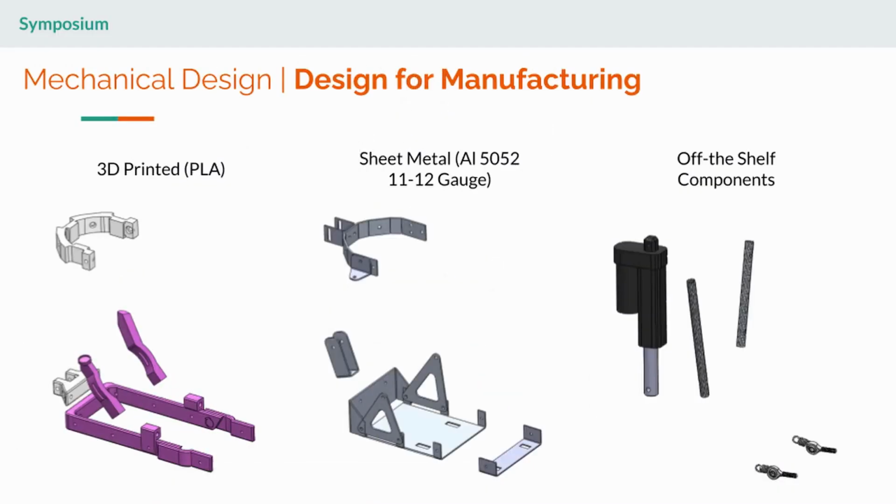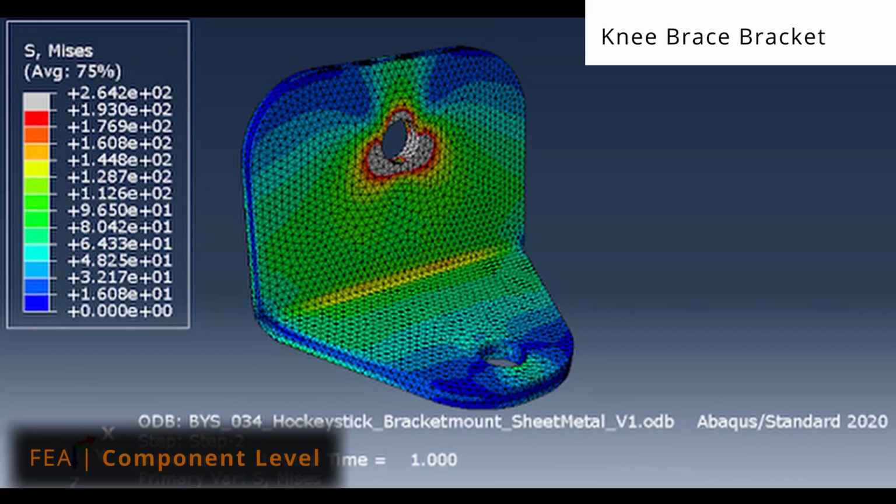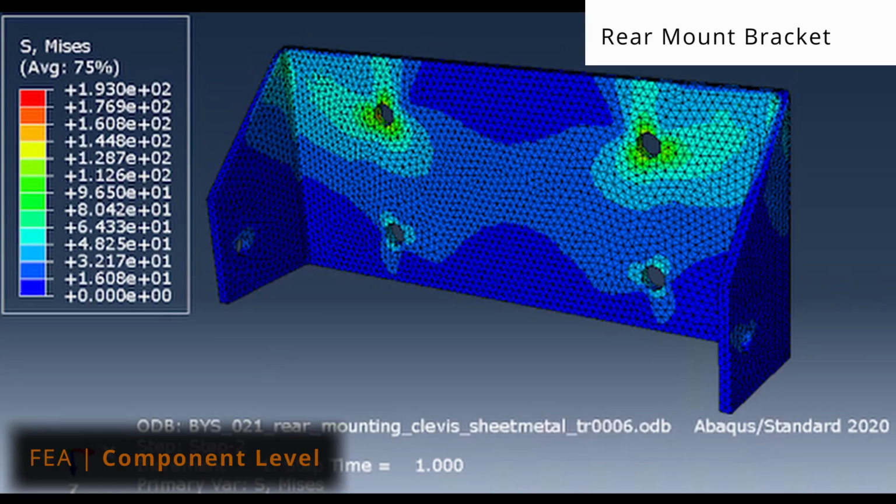Structurally, our team has prioritized a modular design to fit a variety of user profiles. In prioritizing a lightweight design, the team has opted for PLA in non-structurally critical components and aluminum sheet metal in load-bearing items. Because of the complexity of the assembly, FEA was used at a component level to validate the structural integrity of the parts. RBE3 elements were used as connectors with the appropriate forces and moments applied at the bolt holes to identify any areas with high stress that required redesigns.